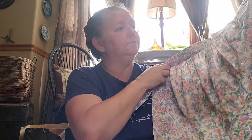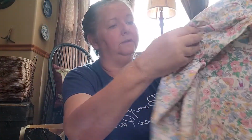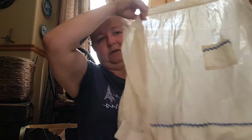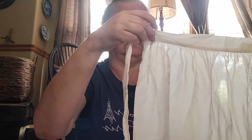The next items I love to collect are aprons. I have a few of them. This one was 25 cents. I think she gave me a deal on all of them. A couple of little stains, but it's not a big deal for me. This one, I thought it was super cute. It's a little kid's one. And you can tell that somebody made these with a lot of love.